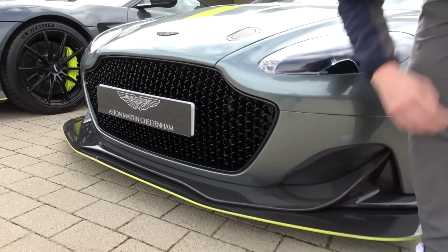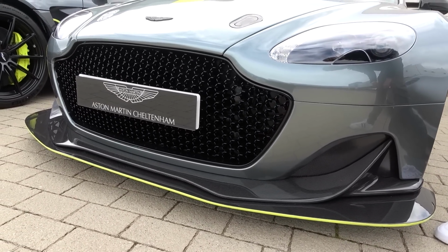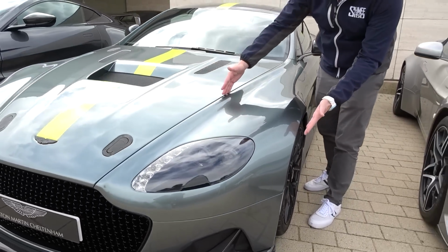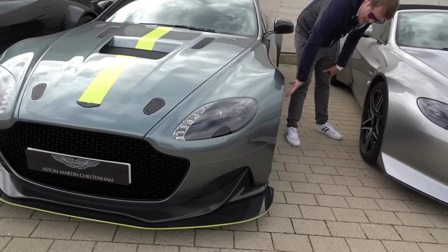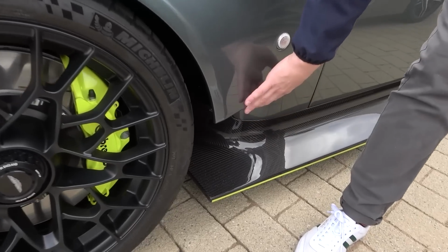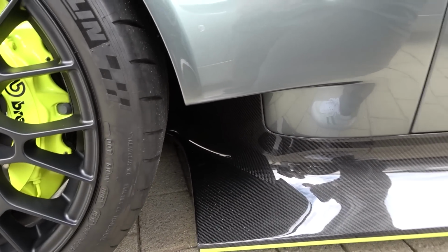We've got this super aggressive extended front splitter sitting very low and very wide with that accent stripe running around it. Most of the bodywork does come from the GT4, so these really wide wings, for example, and if we come round towards the side, even the cutaways that you have back here also for the air to be released out from behind the wheels, just to make the maximum effect of pulling out the airflow and obviously the aerodynamics.